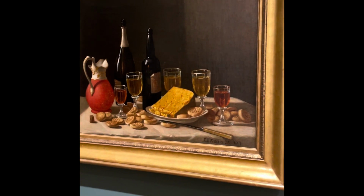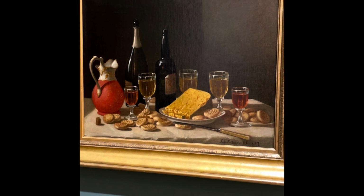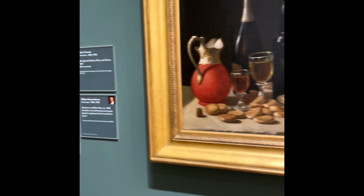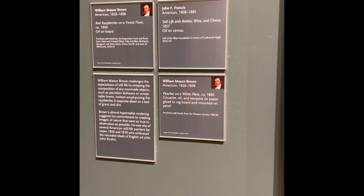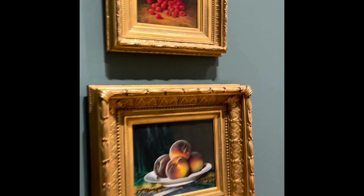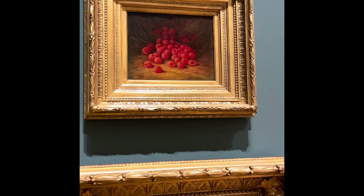There's some cheese and some wine. The detail in it really looks like a regular photograph. So over here you have a still life with bottles, peaches on a white plate, and red raspberries on a forest floor. I guess there is a forest floor. I just thought that it was like a backdrop, but I guess you could make that a forest floor.